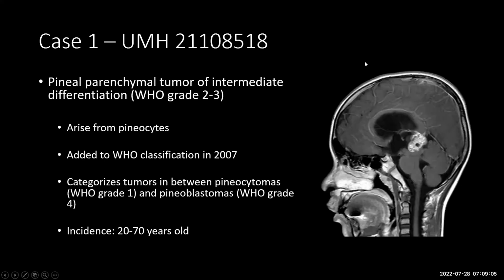So like Dr. Saad said, this was a pineal parenchymal tumor of intermediate differentiation. It's usually WHO grade 2 or 3. These tumors arise from the pineocytes, and it was actually added to the WHO classification in 2007 because initially they had just 2 categories of pineal parenchymal tumors, grade 1 pineocytoma and grade 4 pineoblastoma. To categorize those tumors that were in between those grades, they added this classification. It usually occurs in adults 20 to 70 years old.